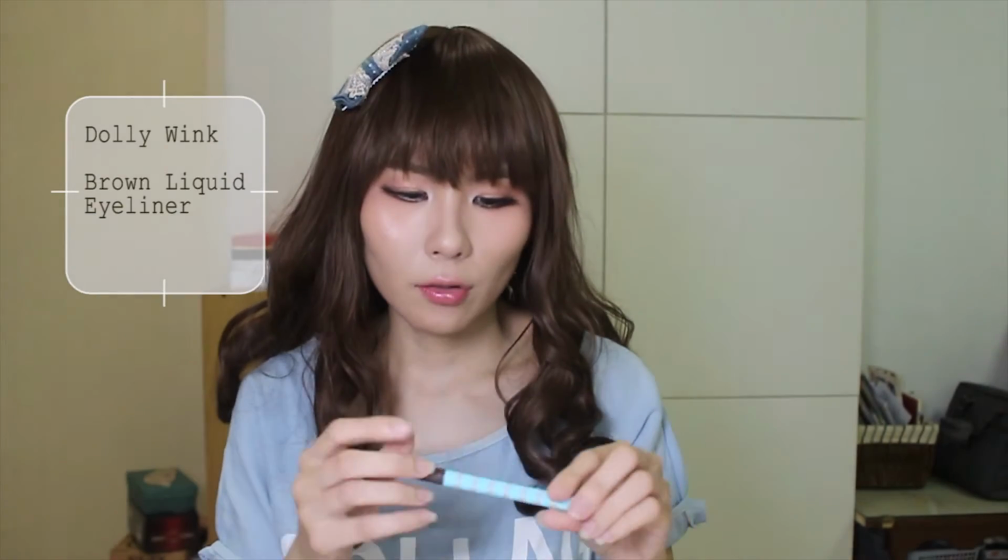I also have the Dolly Wing brown liquid eyeliner. It looks exactly the same as the black one, except the color. I don't really like it as much as the black one because I feel like the color is not as pigmented. The consistency is just different. It feels very liquidy on the eye. But I guess if you like a really natural color, it might work for you.